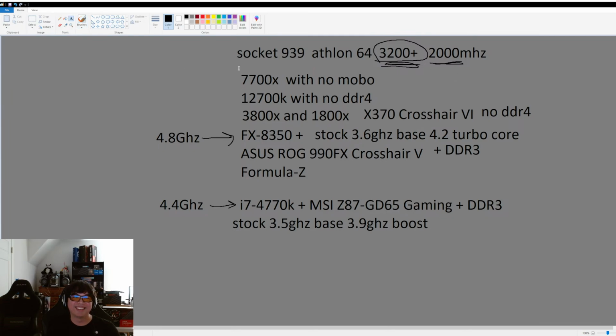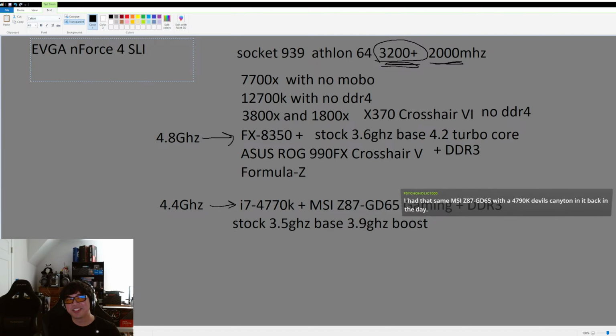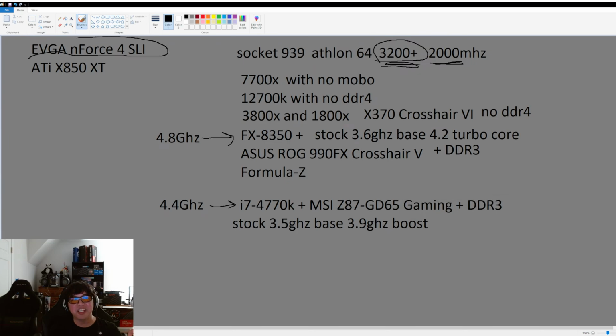And you guys know what motherboard I had? I had an EVGA nForce 4, I think, or nForce 3? EVGA nForce 4 SLI capable. And you know what graphics card I ran with this EVGA, with this NVIDIA chipset? An ATI X850 XT. I ran an EVGA NVIDIA chipset motherboard with an AMD CPU and a Sapphire ATI X850 XT. How about that? That's basically everything but Intel.